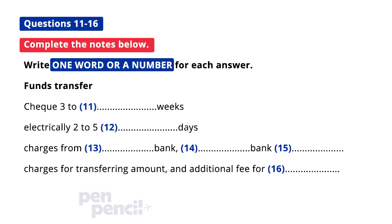Yes, but it can be very slow and take a long time for the money to clear, between 3 to 4 weeks. How soon do you need the money to get there? I'd like it to get there in the next couple of weeks. So really, sending a cheque is going to be too slow. Yes, I think so. Let's look at electronic transfer then. This usually takes between 2 and 5 working days. That's 2 to 5 days. Working or business days. If you send it on Friday, it will get there the following Friday at the latest. I see. That's much better.